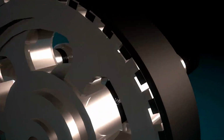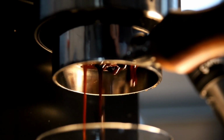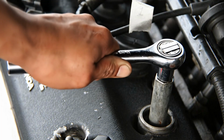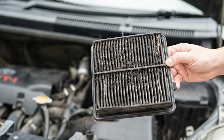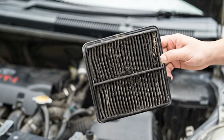Step 1. Oil. If it's darker than your Monday morning coffee, change it. Step 2. Spark plugs. They're supposed to spark, not look like barbecue leftovers. Step 3. Air filter. If your engine can't breathe, it can't run.